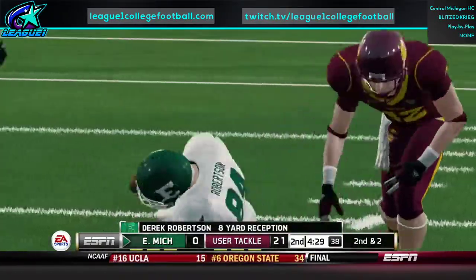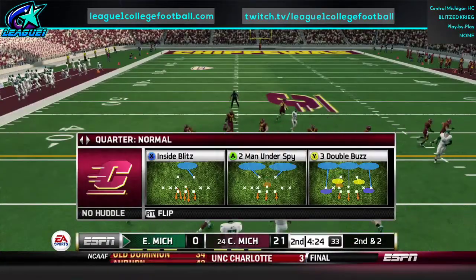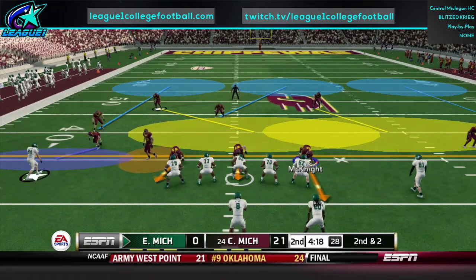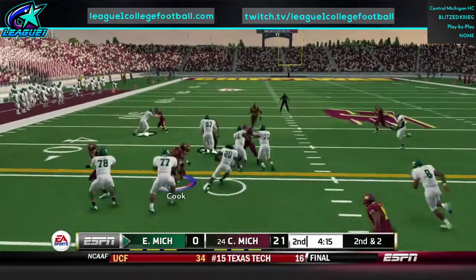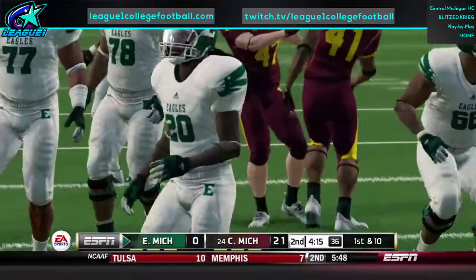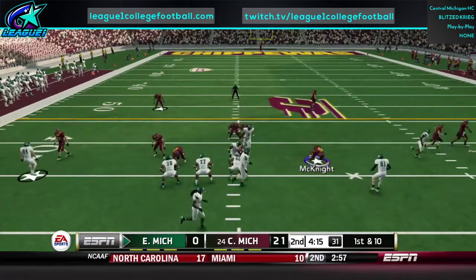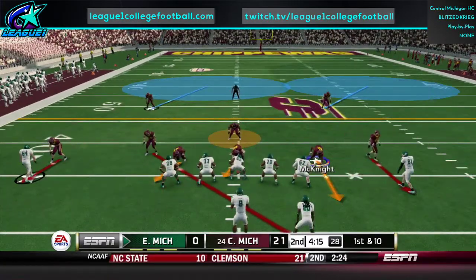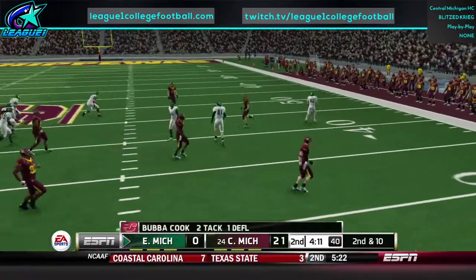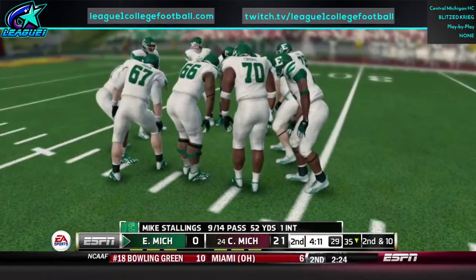Tackle made at the 33. That's a gain of 8 on the play. That makes it 2nd and 2. He gets out to about the 35-yard line. Gain of 2 on the play. First down. Almost picked off. Hey, that's a heads-up play there by the defender. Get those hands up and something good may just happen.